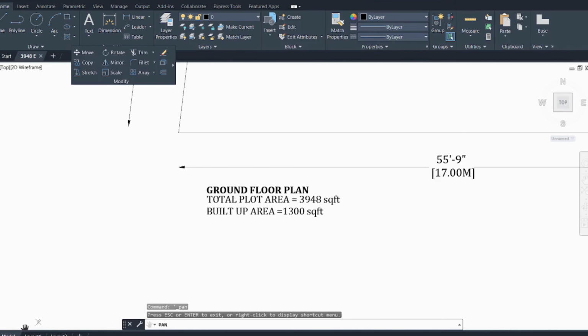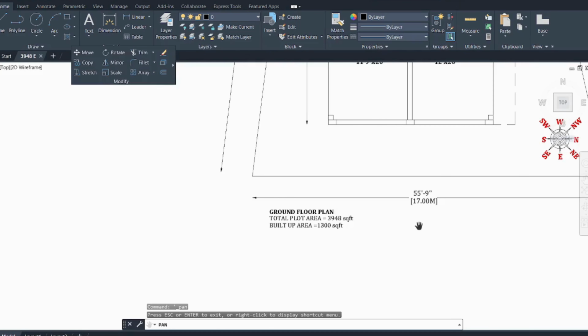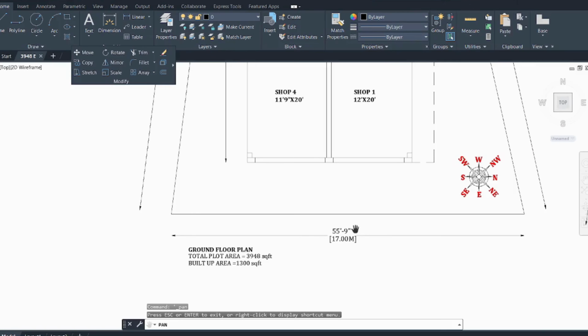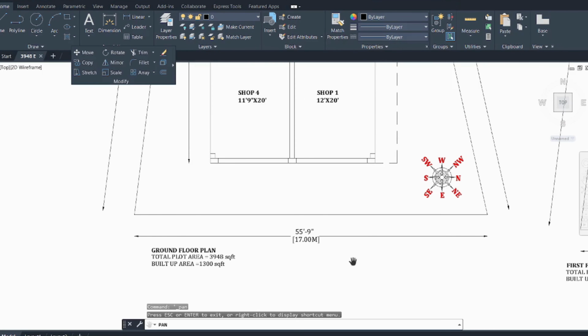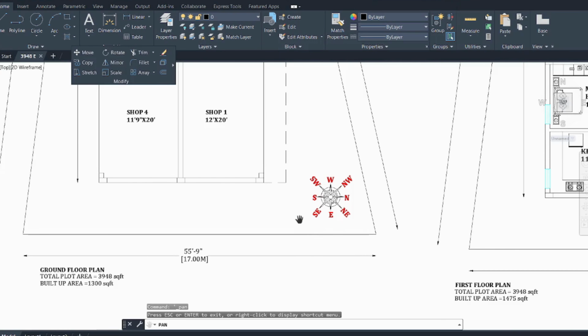Today we are seeing shops with rental house floor plan. The plot size is about 50 feet by 29 feet 6 inches, and this is a G plus 1 floor plan. The total plot area is about 3,940 square feet, and the build-up area on the ground floor is 1,300 square feet, and the build-up area on the first floor is 1,475 square feet. This design maximizes the land value by combining commercial ground floor with residential rental units on the first floor, making perfect use of an irregular or tapered plot.